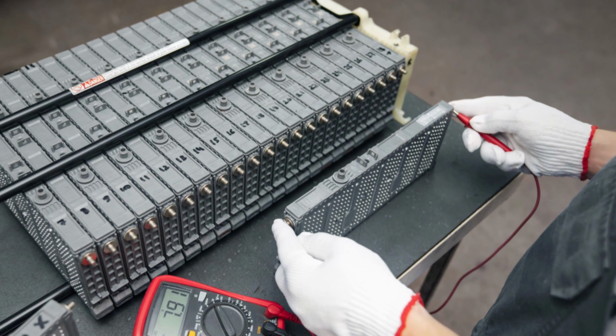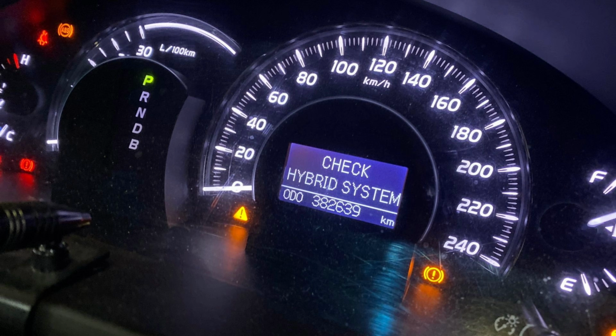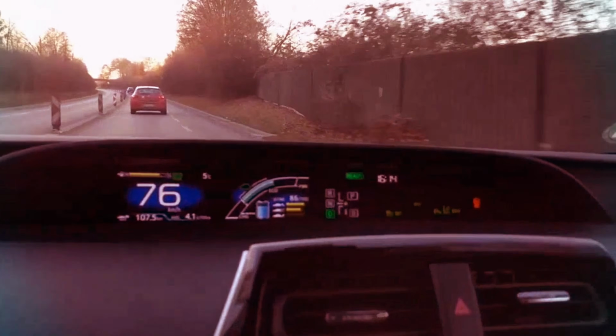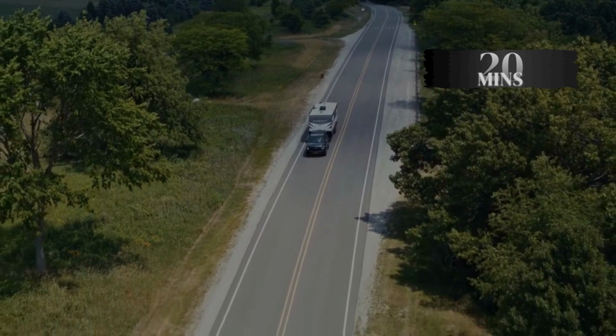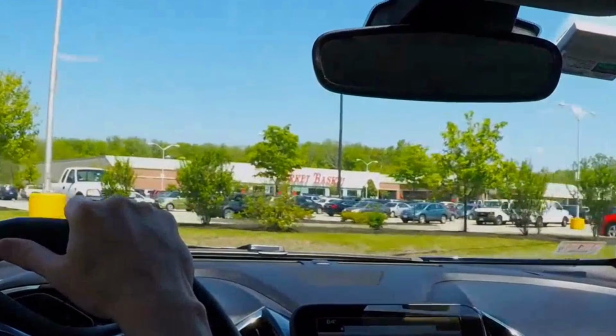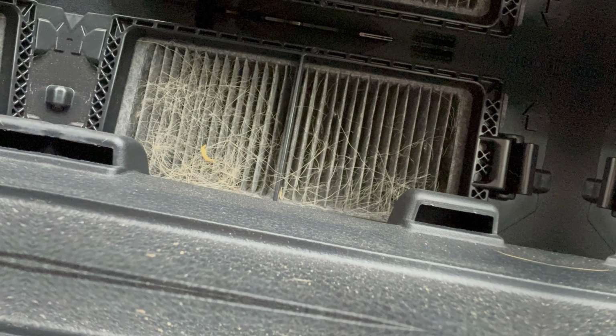Over time, cells that are slightly weaker never get identified and corrected because the system never runs long enough to complete its internal diagnostics. Toyota designed the balancing algorithm to operate during steady-state cruising, typically at moderate speeds for 20 minutes or more. Owners who only drive short errands around town deprive the system of the conditions it needs to maintain pack health.